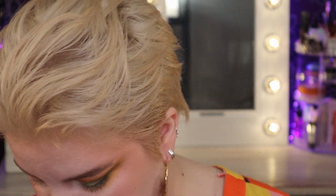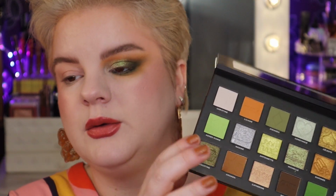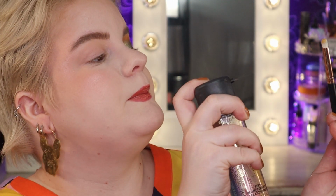Let's take this brush. And we are picking up... I think we're gonna use the gold one there called Celeste. And picking that up. Picks up nicely. Spray.